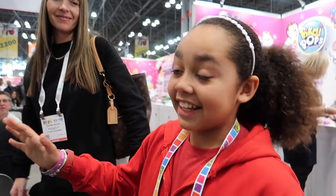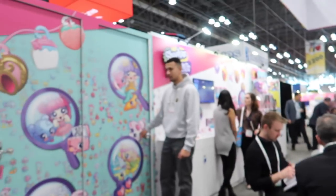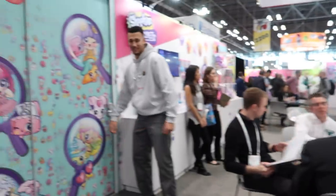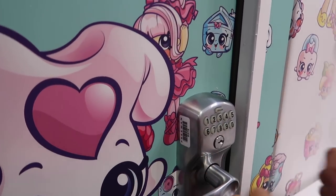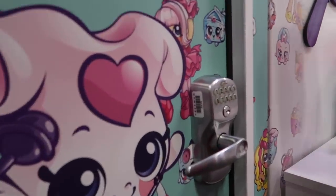The new series that are coming out for Shopkins. No one's allowed in this secret Shopkins room, and apparently it's season 10. Season 10? Yeah. Well, why is Jordon at the door then if you're not allowed in there? You can't go in. It's got a code, you can't get in. What's the secret code, Tiana? Come on, Tiana, I thought you knew all about Shopkins. I'm going to guess. Go on then, Jordon.